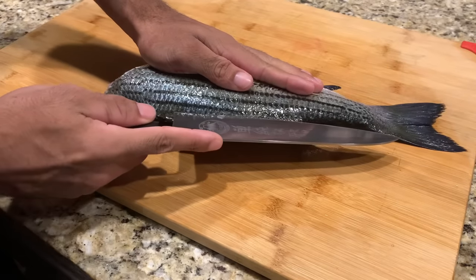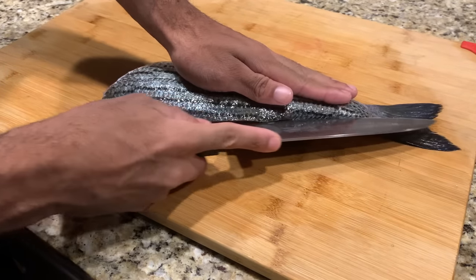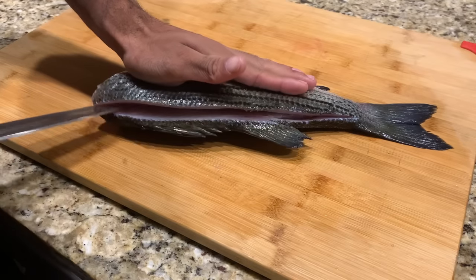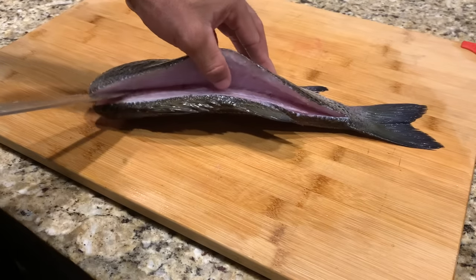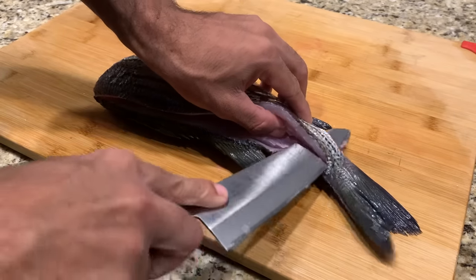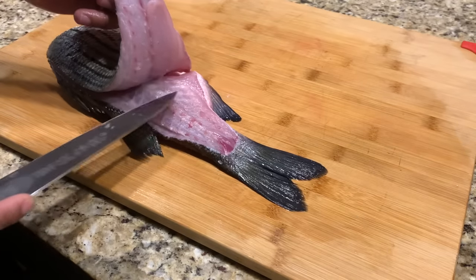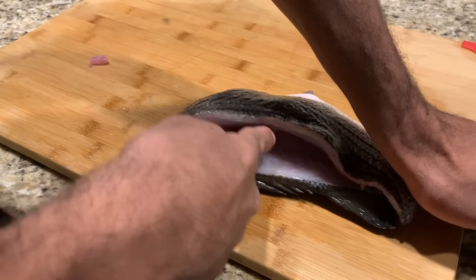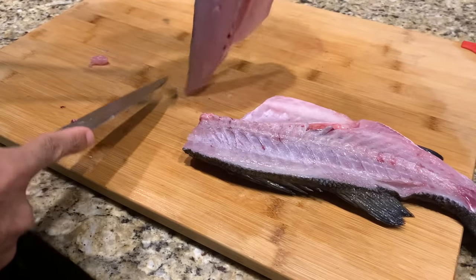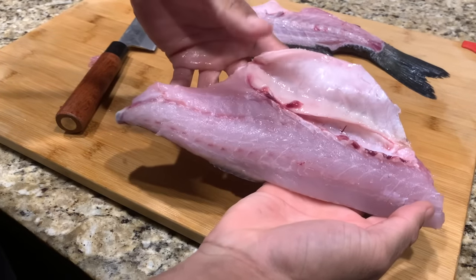All right, now we're gonna come down the back. Little guideline cut. Follow the spine. We're gonna come over the spine like that. Then come up until you hit the ribs. And then go through them. Ugh. Fillet number one. Some good looking meat.